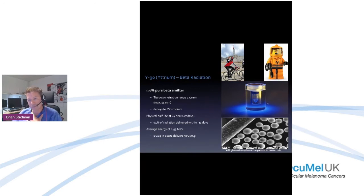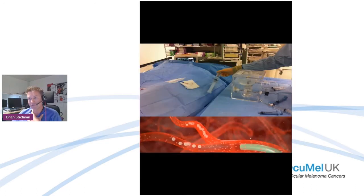The half-life is about 2.5 days, so the treatment works over a few half-lives, about a week, killing the tumor slowly, and that means the patients get less unwell and many fewer side effects from having the treatment. This is a human hair, and these are the particles, so you can see these are small particles. They're not blocking blood vessels, they're just delivering a big dose of radiation.